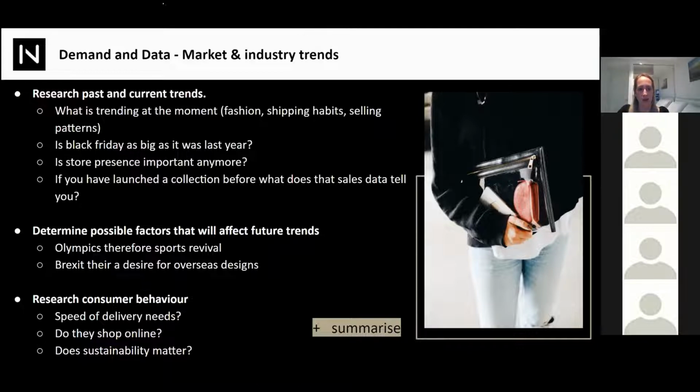And that is why this step has come after the first one, because it's important that you understand how your audience would think and feel and react to these types of trends, to these types of factors. So the next one is research consumer behaviors. You know your audience, great, correct. But you could take this a step back and think of your overarching generation, stereotypes, category, whatever you want to call it. So what matters to them?